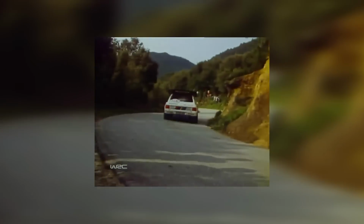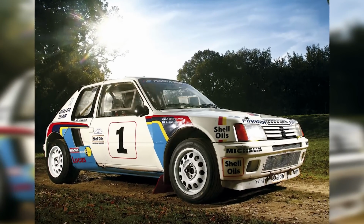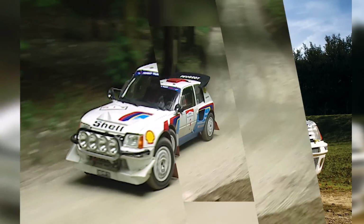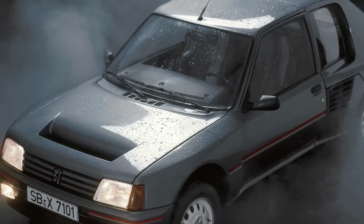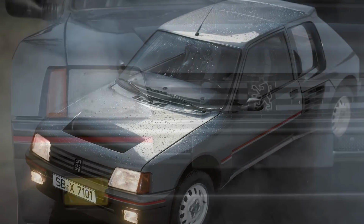Group B and GT1 will produce a decent chunk of this list, purely because these were probably the two greatest eras of road-derived racing cars. The greatest Group B car of them all, certainly in terms of actual achievements, was the Peugeot 205 T16. Of course, to rally the car, Peugeot had to make 200 road-going examples, or at least the kits for them. So the T16 looks like a beefed-up 205 riding on higher suspension. In reality, it is so much more than that.